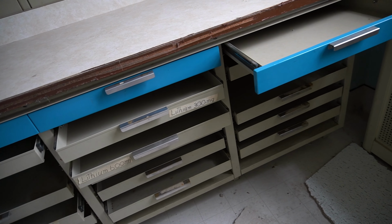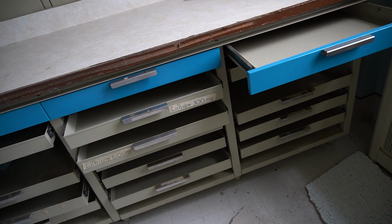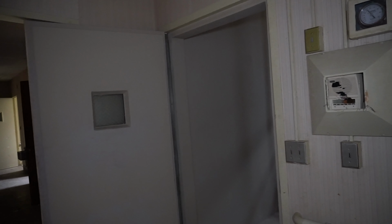It seems like it wasn't just the medication some patients were on. It seems like they had quite a lot of it stocked actually. And it looks like we actually have another padded room that's pretty similar to the one we saw previously. So I'm going to do the same thing and take you guys inside and show you what it looks like.